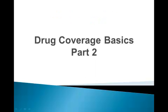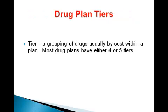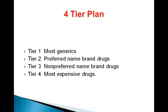Drug Coverage Basics Part 2. Deductible, initial coverage, donut hole, coverage gap, catastrophic coverage, copays, coinsurance, tiers. These are all terms associated with Medicare drug plans. Starting with tier, a grouping of drugs, usually by cost, within a plan. Most drug plans have either 4 or 5 tiers.